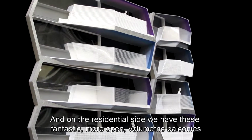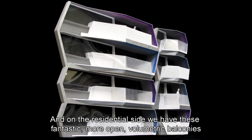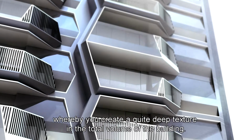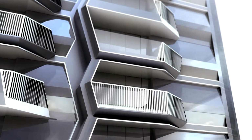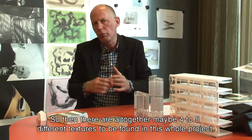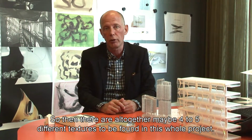And on the residential side, we have these fantastic, more open, volumetric balconies, whereby you create quite deep texture in the total volume of the building. So there are altogether maybe 4 to 5 different textures in this whole project to be found.